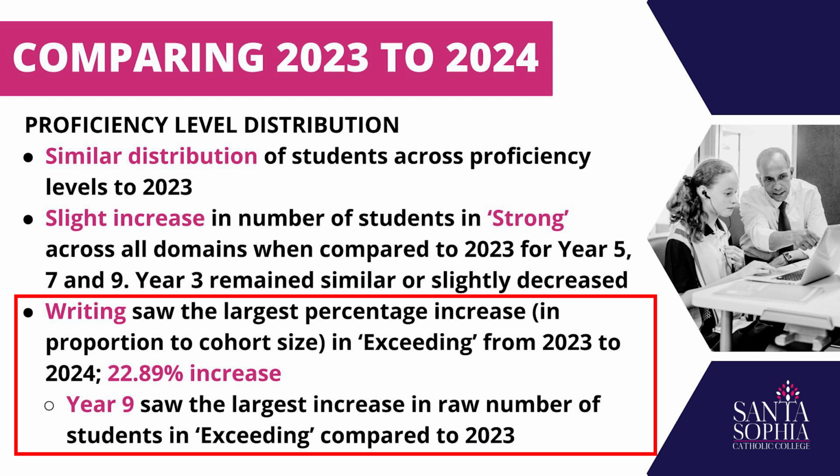In fact, across nearly all our year groups that did writing, we've had about a 23% increase in the proportion that have shifted into the exceeding band, the highest performance level. Wow. And isn't it coincidental that we have a focus on writing for our school improvement goal, and this data set would align nicely with that goal.